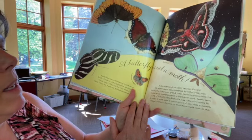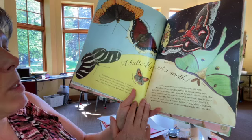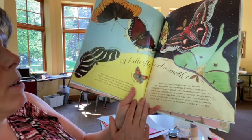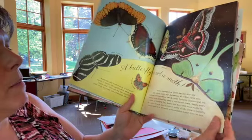Nearly every kind of butterfly flies during the day, while most moths fly at night. A moth spins a cocoon made of silk, while a butterfly makes a chrysalis, or an exoskeleton made from its own skin.